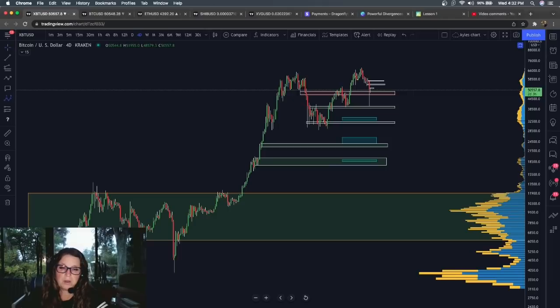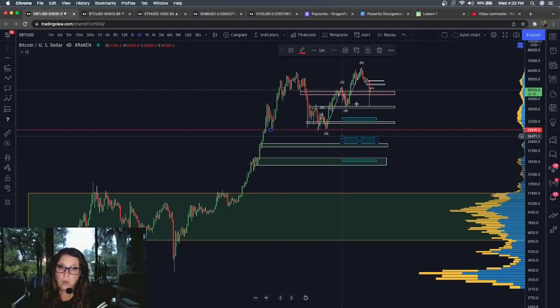The other bull scenario was that we made 1, 2, 3, 4, 5. Now this can be interpreted 2 ways. It can be interpreted that this is the start of something and that this was a wave 2, or it's going to be a wave 2 and it's not done yet. The invalidation point is at the bottom here. We just can't break the bottom. Or this can be interpreted that this was a 5th wave.